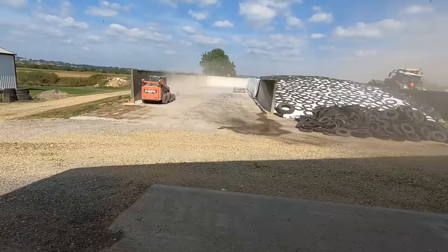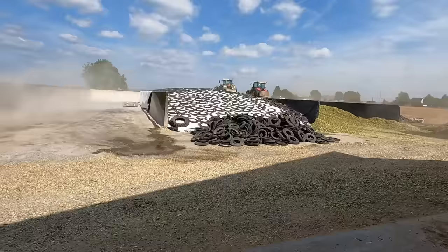Just taking the brush through that bunk. It's gonna be ready to go then. 15 or 20 loads, and that second one's full.